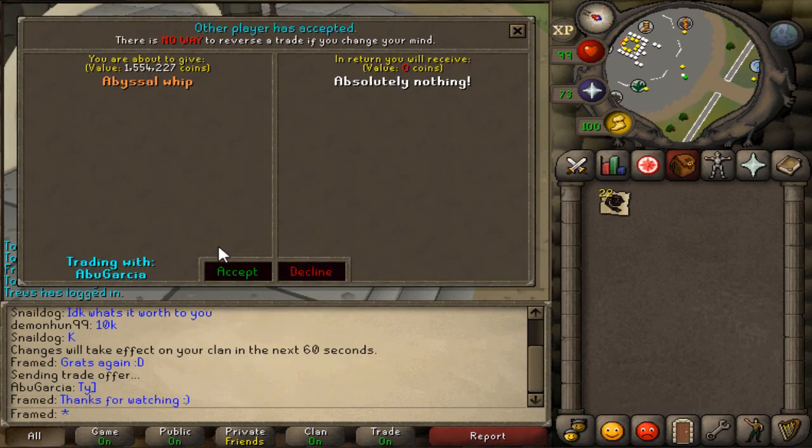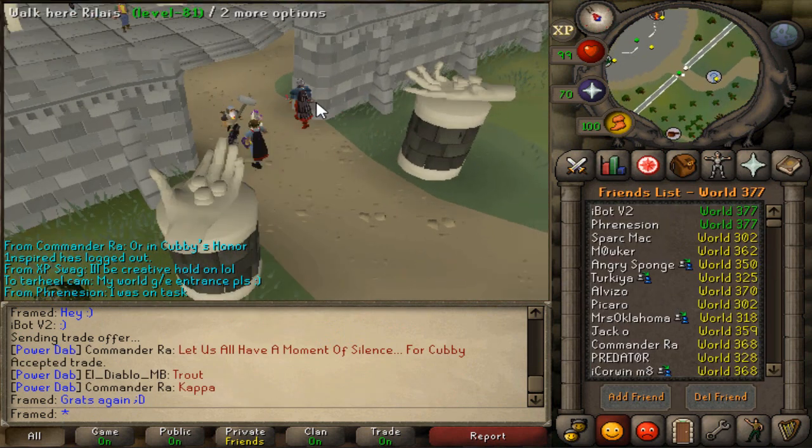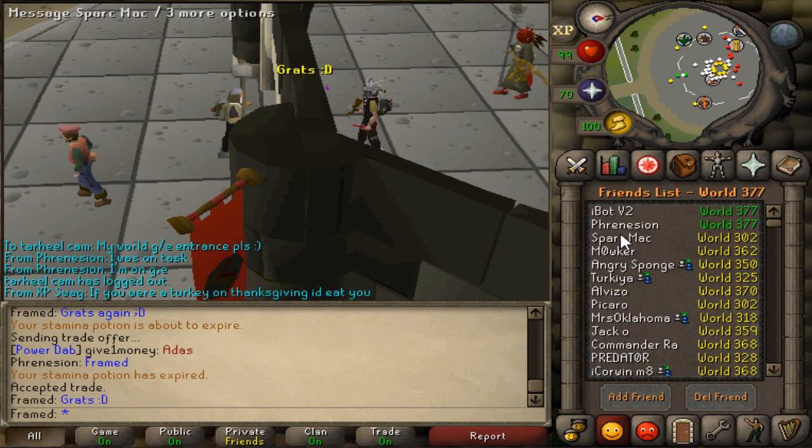Overall, I'd say just do it if you want it. Why not? I like them, but I would never really grind for them again. It took me 50 hours to get 5 clue scrolls. That's not really worth it, guys.